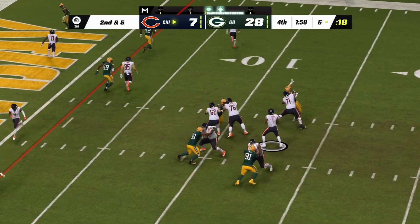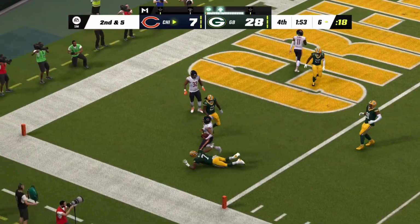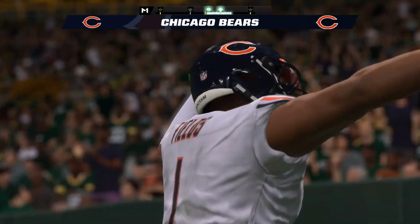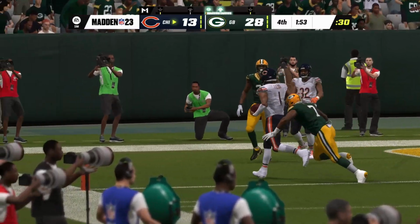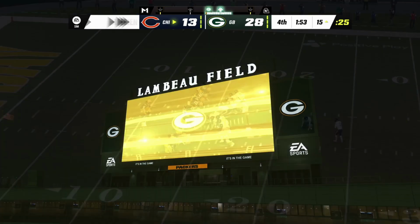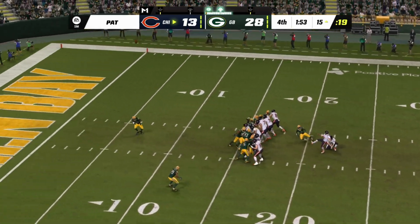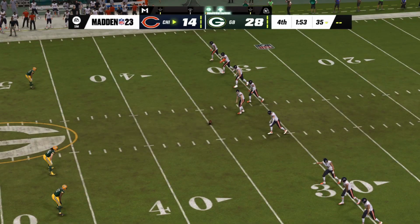Second and 5 now. Fields. Dancing to his left. And he takes this one in for a Bears touchdown. Justin Fields, a 6-yard touchdown run. And the Bears have got it back to a 2-score game here in the 4th. And that touchdown puts us in a position to have a discussion, doesn't it? Now it'll be a 2-score game after the conversion. Yeah, there's no doubt with a 2-score game they're going to have to onside kick it. We'll just see if they've got a miracle up their sleeve. Scores down, 3 timeouts left. Still a chance if they can somehow get this one back.